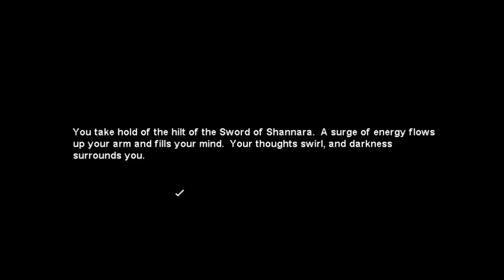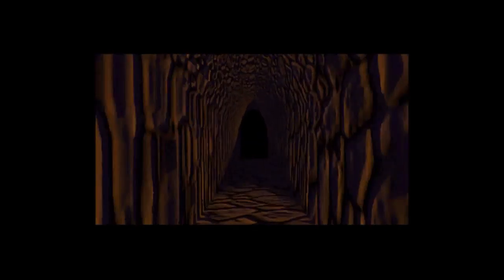We're gonna draw the sword. You're gonna draw the sword, aren't you? You take hold of the hilt of the sword of Shannara. A surge of energy flows up your arm and fills your mind. Your thoughts swirl, and darkness surrounds you. That's not good. It's fine. It's just darkness.